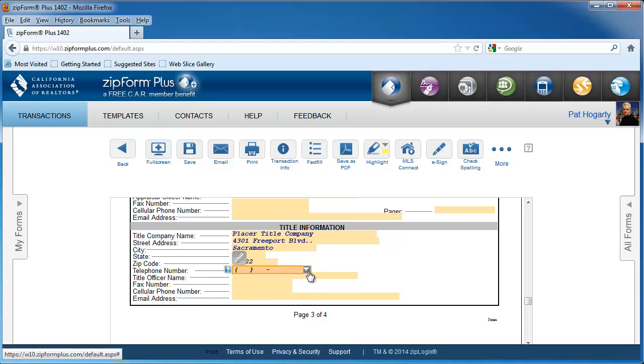Phone number. Let me see if we have a phone number in here. We did have a phone number of 916736. Let me see if we have that in here. It was not picked up, so we'll put it in. The phone number would be 916-736-1420.